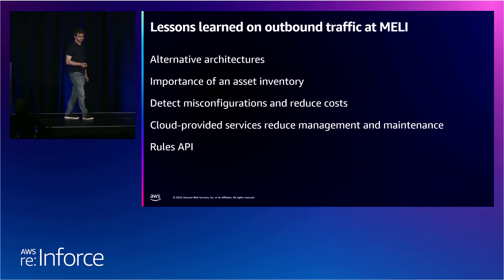We also learned the importance of an asset inventory. The asset inventory is the one that has the information over the tenants, and is the one that the log solution uses to enrich the logs. Without it, we wouldn't be able to do the cost allocations that we are doing.